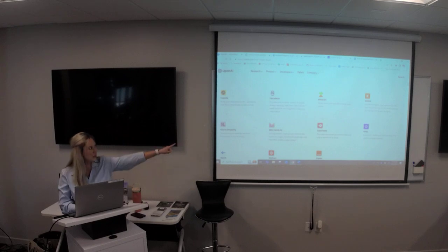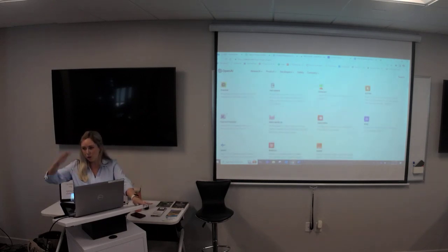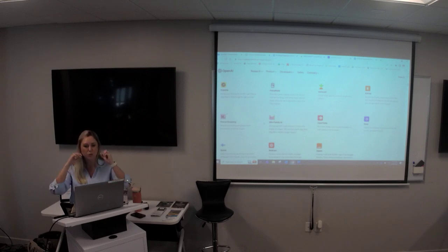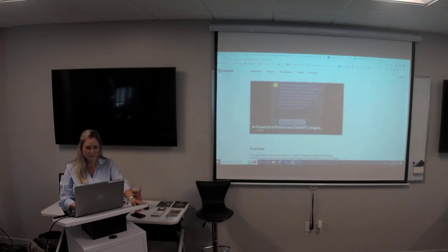But it integrates now with Instacart, OpenTable, Expedia. So with that example I just showed you, here's the grocery list I need. Then it can just auto-populate that right into Instacart, and I don't have to go through Instacart and pick all my items. It will just auto-populate it right into Instacart. I put my credit card in, and then it's done. Here's an example of how it's used.